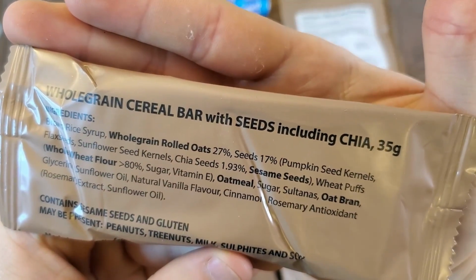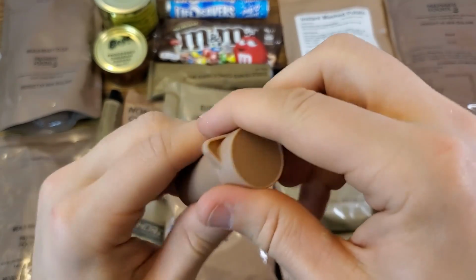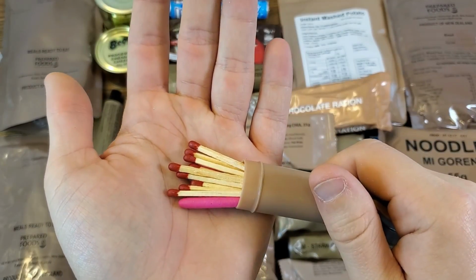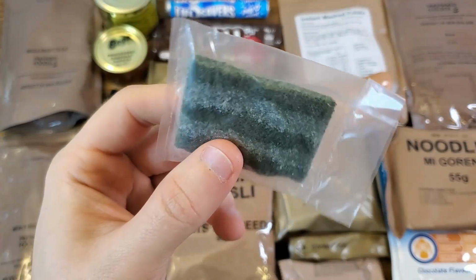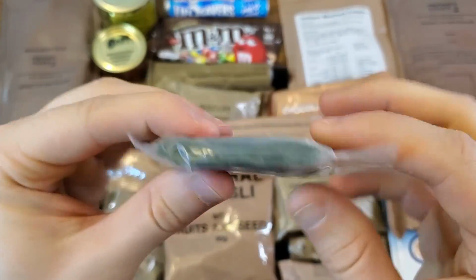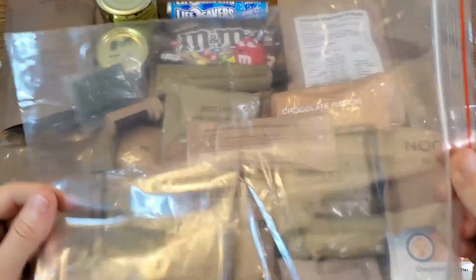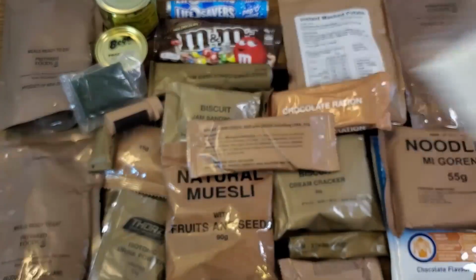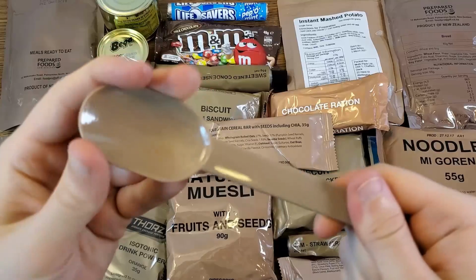A whole grain cereal bar with seeds. This is a very cool addition to Australian rations. They add a plastic container of matches, both regular matches and windproof, waterproof matches, and a striker. Also, very unique to Australian rations, a small scouring pad to clean your mess kit with, a random plastic bag for pouring water or I guess holding unused contents, a pretty decent little size package of napkins, the awesome Australian ration spoon, and this thing is built like a tank.